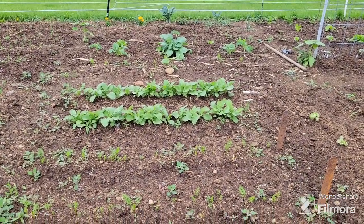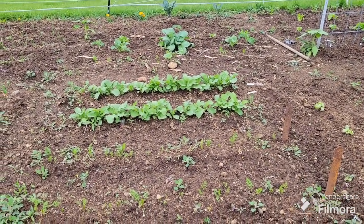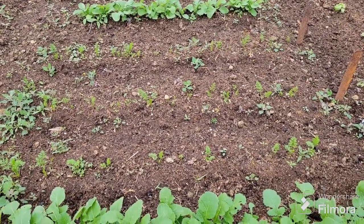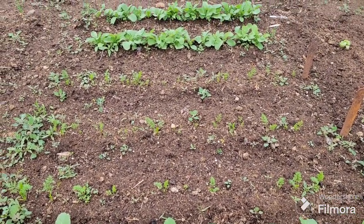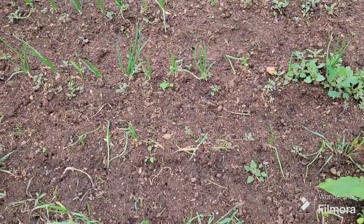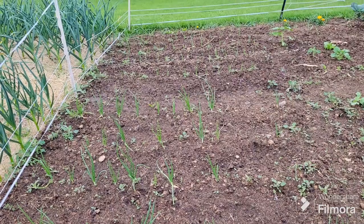The rabbit has not touched these. Right there is 2 rows of radishes. The rabbits also have not touched those. They've eaten my carrots 3 times, but you can see they are coming back, which is okay. And here is the onions that I've replanted twice because of the rabbits.